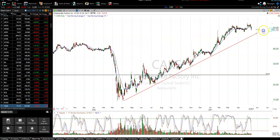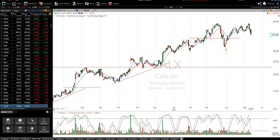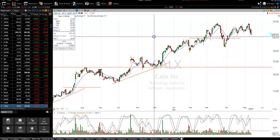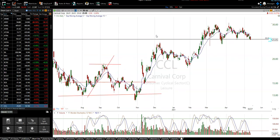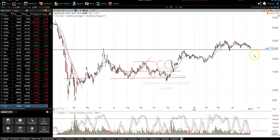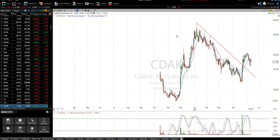Cake strong still. Not much range for CALX. It's kind of mid. It has sold off from 50 to 39, but that's a big move for it. So this could sell off down to 32, another $7. Watch Carnival Cruise Lines below 24.50.